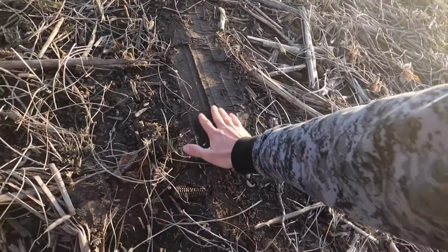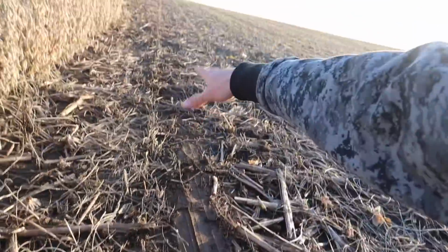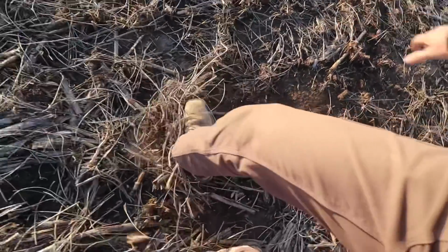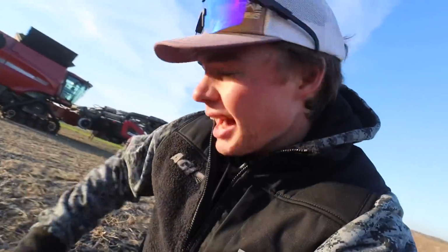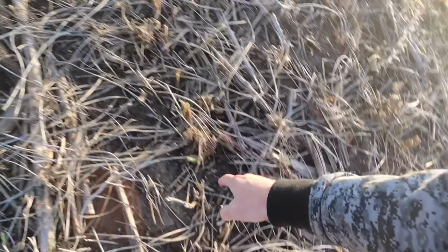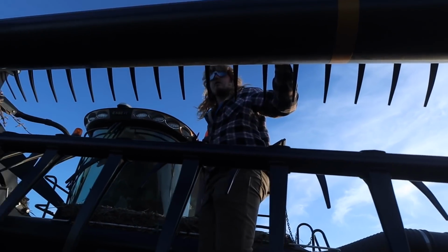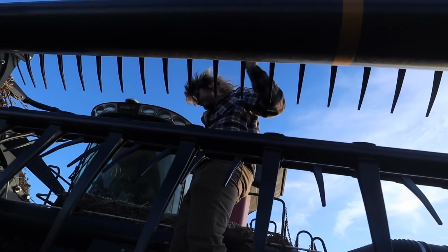We're still having issues with the head dragging in spots and it's catching up bunches of this stuff right in front of the head and ends up plugging up the sickle just like that. And I'm not gonna lie, I really want to hook that air bar back up. Got a bean there, bean there, bean there. With that thing on, I can go about 10 feet before I find a bean. He said mess with these, but if this doesn't do it, he'll just have to come out sometime.